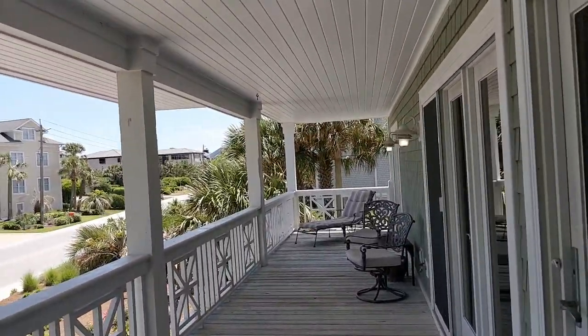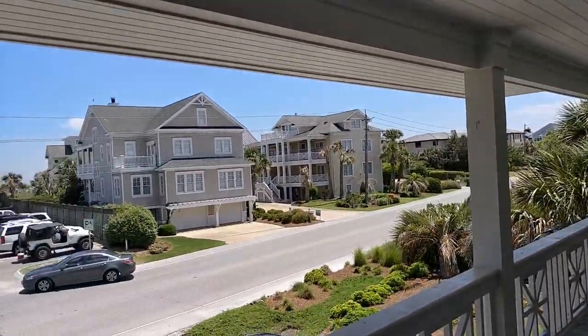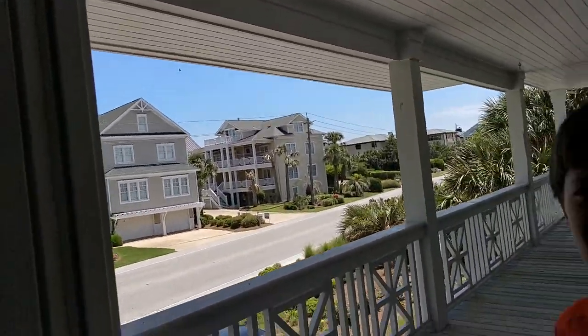You can see another one of our balconies. And there's a light outside. You can see some lights outside. It's good for nighttime. Pretty good. There's a light on every balcony. Nice view. Oh, another bedroom. Now this is the Key West bedroom. Pretty nice. Really nice, actually.